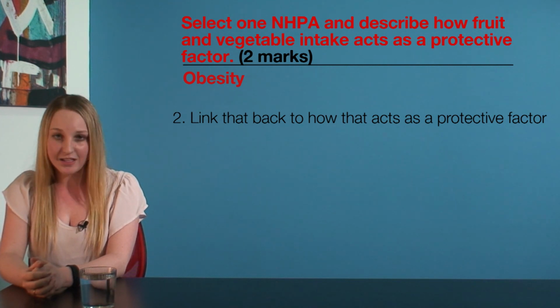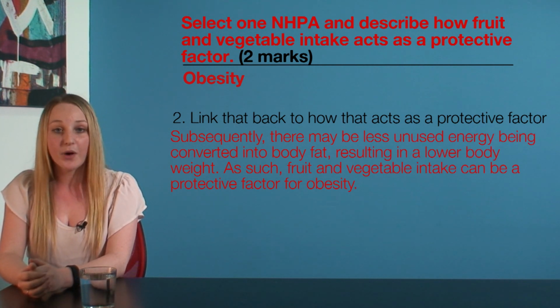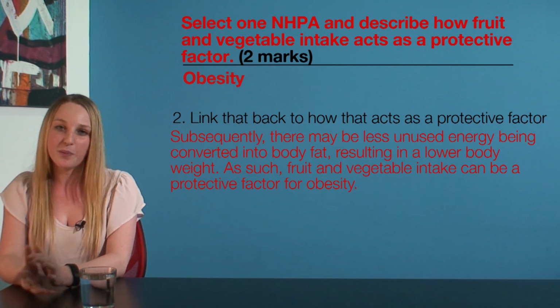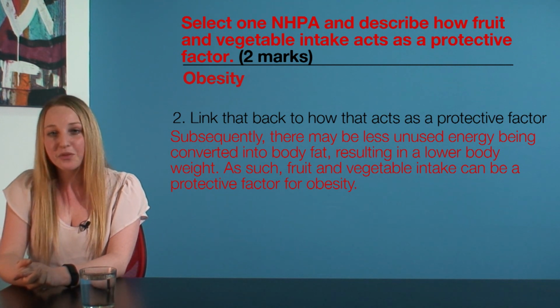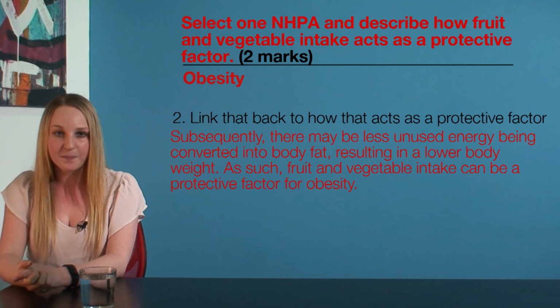We could go about it in the following way. Subsequently, there may be less unused energy being converted into body fat, resulting in a lower body weight. As such, fruit and vegetable intake can be a protective factor for obesity.